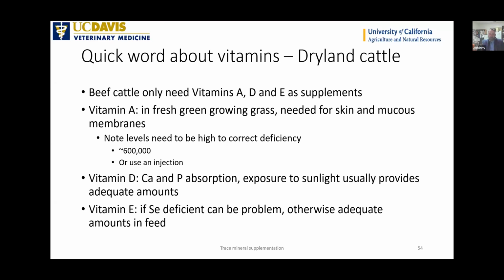In terms of a quick look at vitamins, there you can test to see what your vitamin A levels are like in the cows. I caution you that if you do, you have to protect those samples, keep them out of the sunlight, and probably talk to somebody that's done it before to make sure that you get that sampling right. But you could be in a situation where if you're on dry land a lot of the year, you could end up being vitamin A deficient.